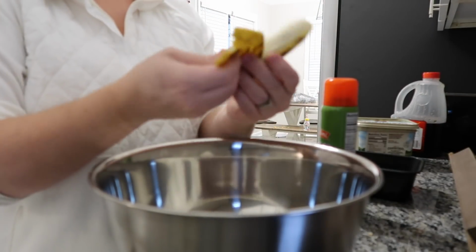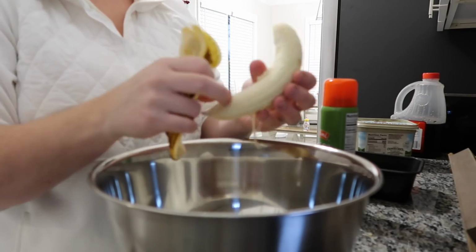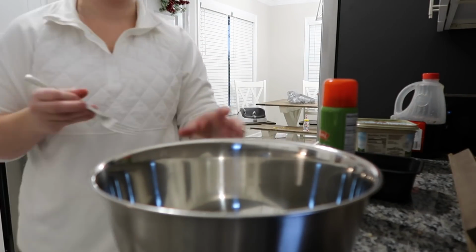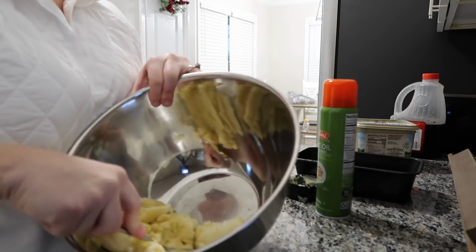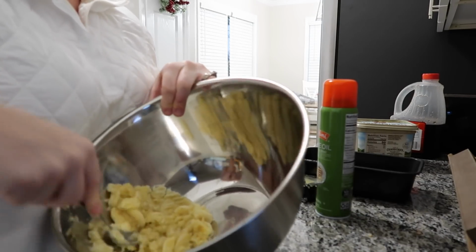But I'm gonna start by mashing three ripe bananas. Make sure that your bananas are very ripe, and they're just a lot sweeter when you get them with brown all over them, no green bananas or anything like that. But I'm mashing those, and then we will add a few other ingredients.